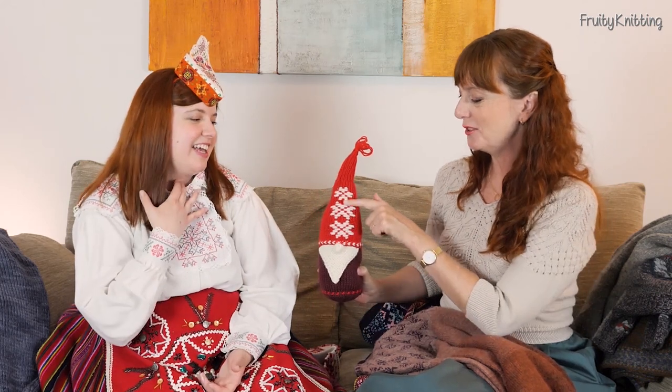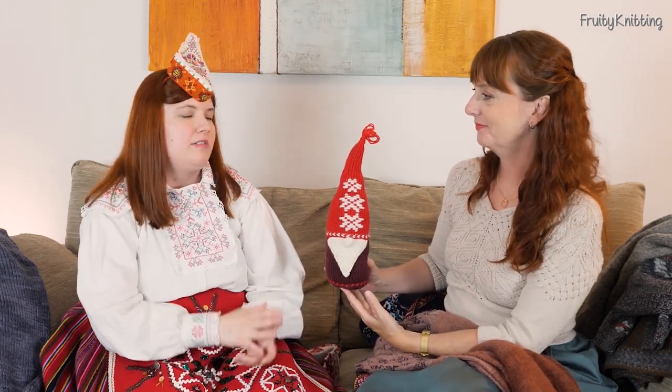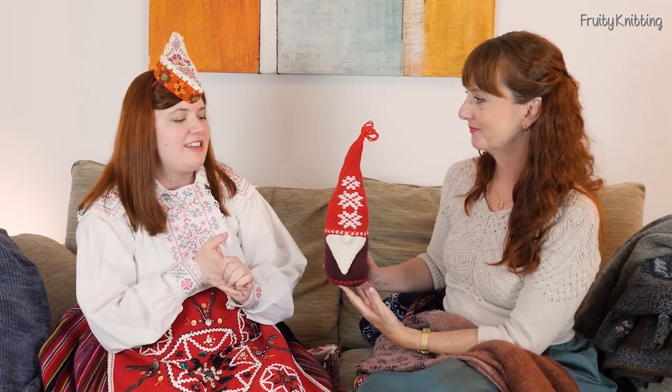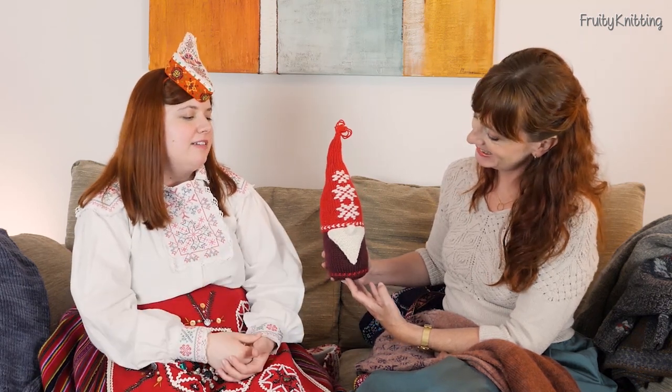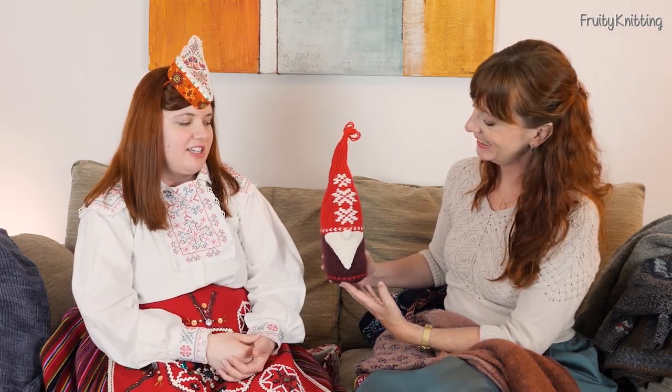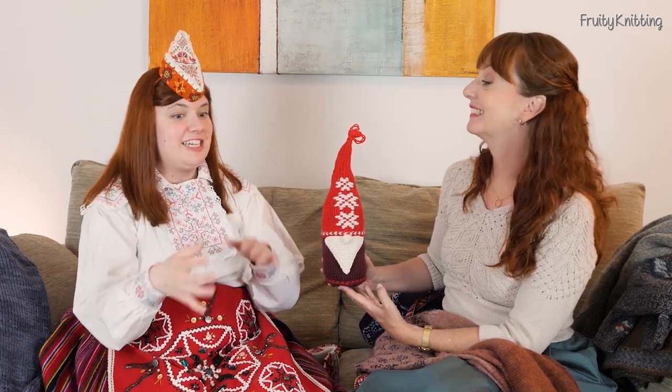So let's start off with the gnome. Sure. So this does have a bit of traditional technique in him. Yes. So the first of the gnomes is called Knit Gnome, which I had done as an illustration and then decided to translate into knit form. And it was just such fun and a success. So I've now started doing gnomes using the different techniques that I teach and design with.